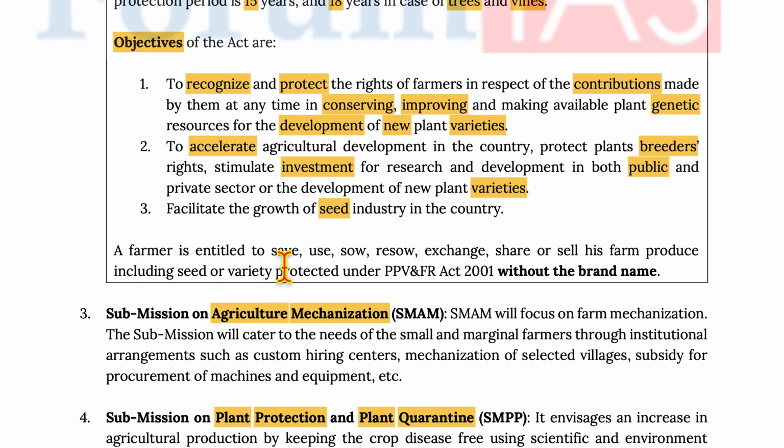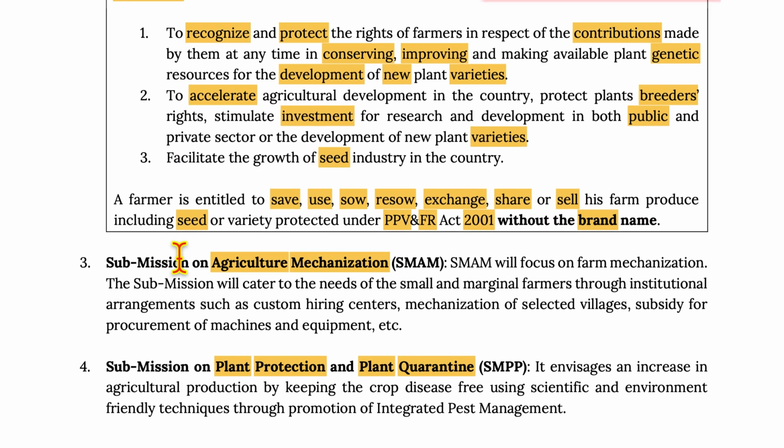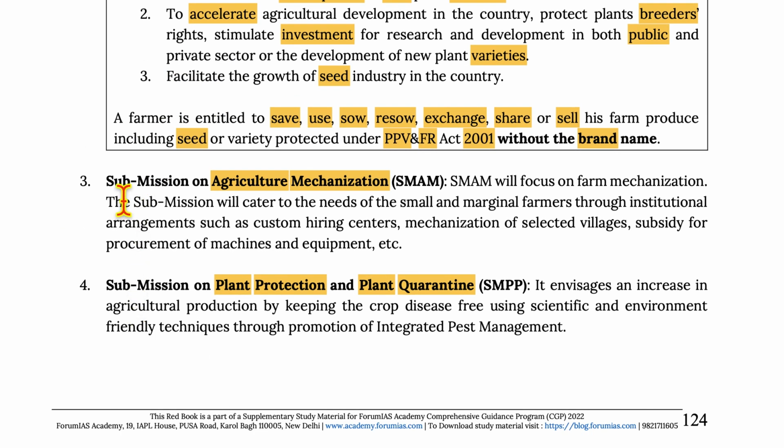A farmer is entitled to save, use, sow, resow, exchange, share, or sell his farm produce, including seeds of variety protected under the PPV and FR Act of 2001 without the brand name. So IPR seeds can be used by the farmers, which was the dispute in case of Lay's and Frito-Lay's potato chips. Now, moving on to submission on agricultural mechanization.